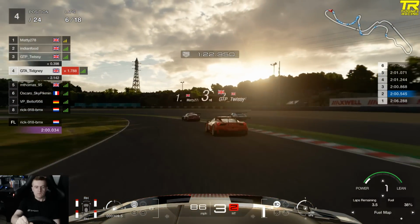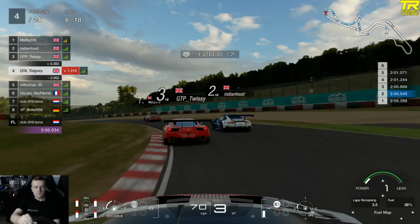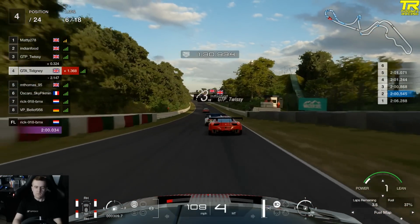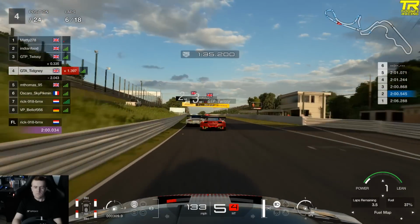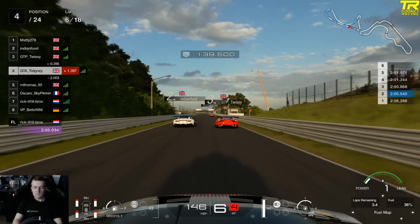As you see, Matty's lagging a little bit. Indian Food decided to follow him off there. Obviously, sometimes you can do that if you're following a car. You just end up following him. So Matty's struggling a little bit with lag, which is why I'm happy I'm not in second place at the moment, because I don't want to be involved in that lag. It can cause you to have a crash or an incident. And we're just racing for fun at this point. We're not expecting anything big.